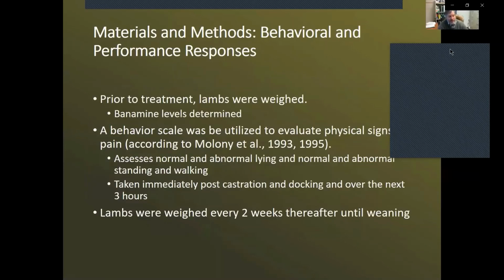As I stated, those lambs were weighed prior to treatment and Banamine levels were determined. And then we utilized a behavioral scale to utilize the physical signs of pain. I'm not going to go into the whole scale, but we wanted to assess normal and abnormal lying, normal and abnormal standing and walking.